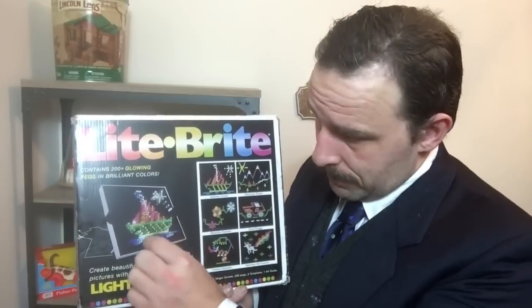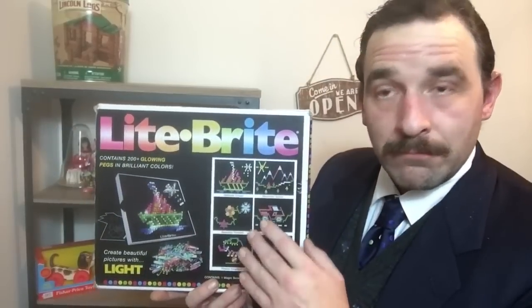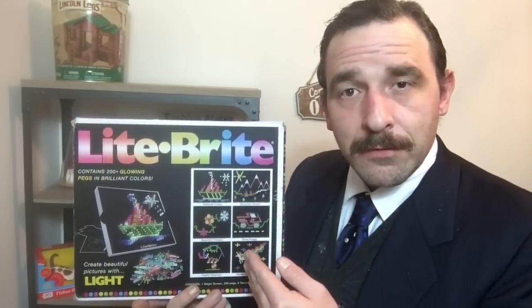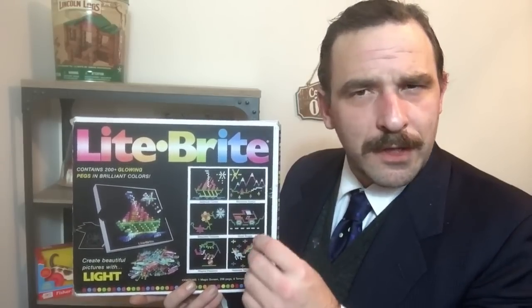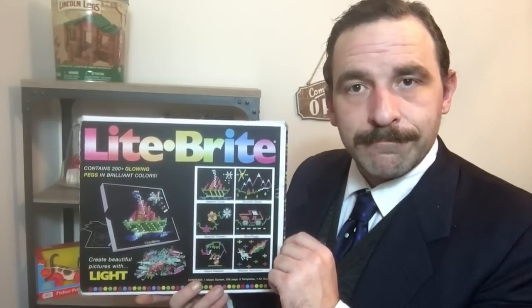200 plus small plastic pegs, which, like I said, fit into numbered slots, and you can actually use either the included templates or what's called a free form, where it's just a blank black page and the child can create their own image. Kind of nice, right?